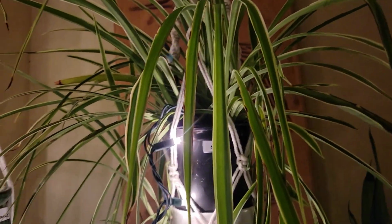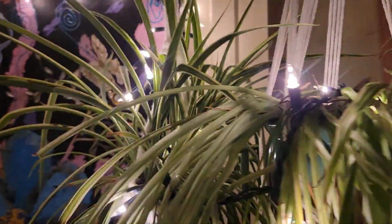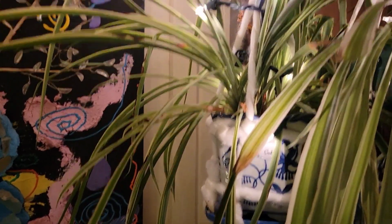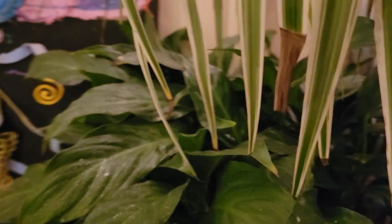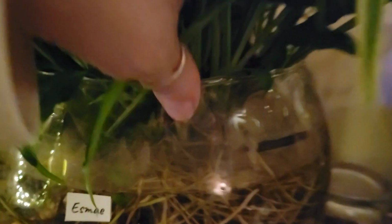So here we have Eve and General Casement and Suki. Here we have Esme the Peace Lily. Let me check her water level. Ooh, she's low. See, there's a line that I put on the glass. I have to fill her.